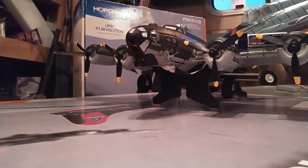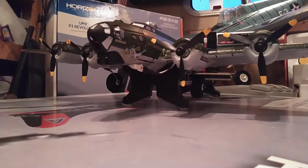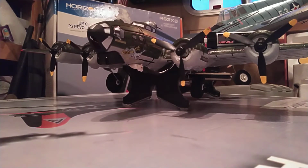If you have never heard a multi-engine plane before, this is being recorded on a phone, so bear with me. Sound quality, not 100%, but you'll get the general gist of it. These planes sound good. They have a really unique hum to them, and it really does mimic a B-17. Especially the hum sound that you'll hear at higher durations of throttle. So, here we go. And go ahead for right side fire.